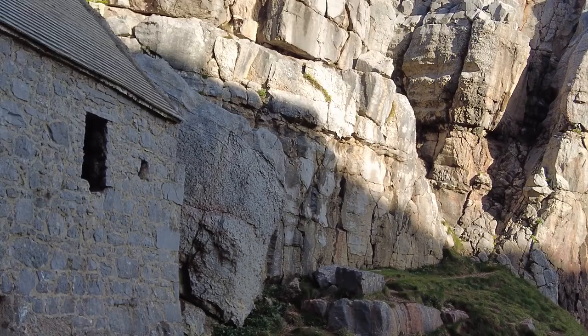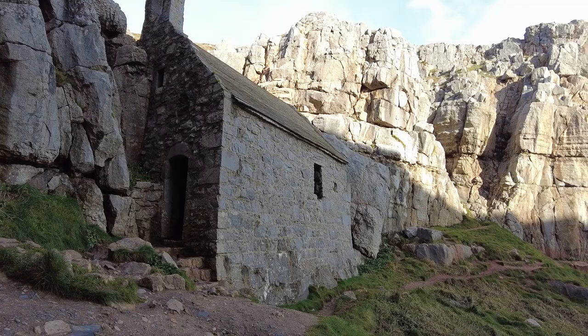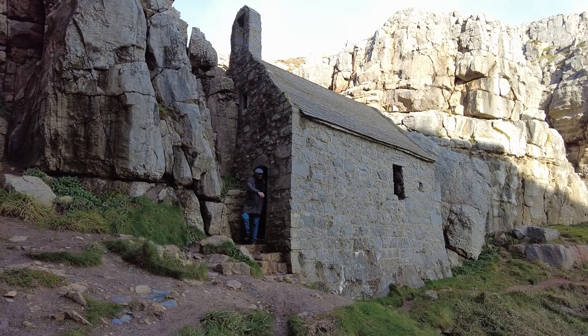So there it is, one little chapel built in the side of the cliff. How insane is that? Why would you want to? That's the question. I bet there's some seedy history, some seedy past that some little monk decided to build himself a little cove on the side of the cliff to entice all them nuns in.